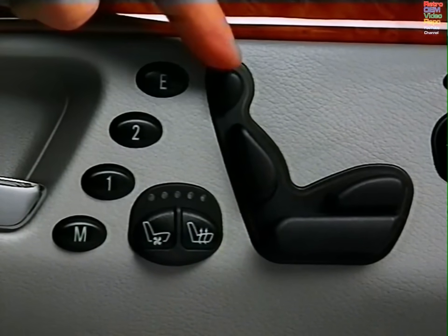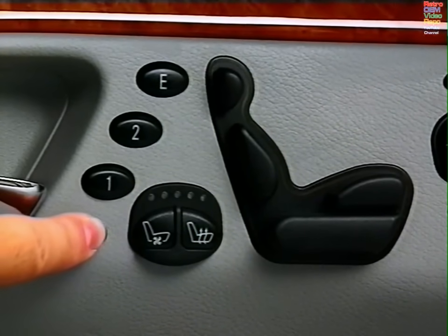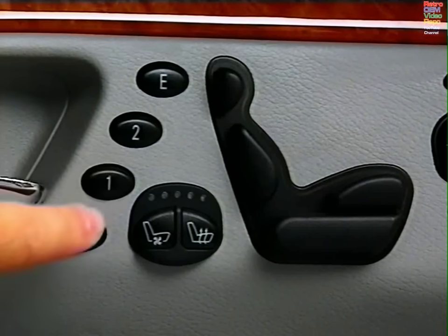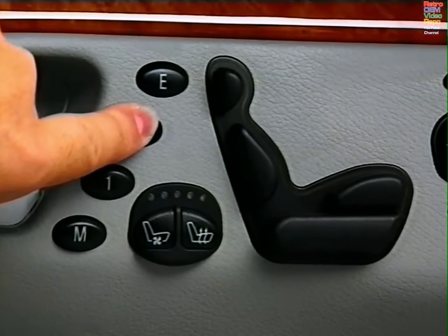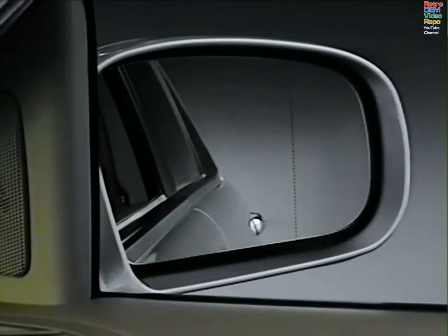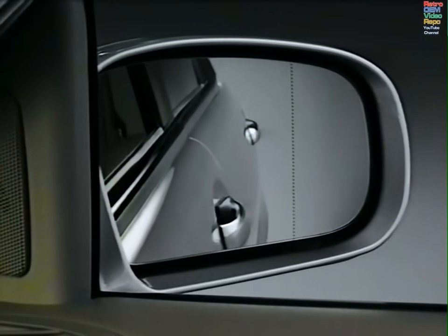When you have found your preferred settings, you can save these using the memory function. An extra memory location is provided for a second driver. You can program a parking position for the nearside external mirror, so that when reverse is selected, the mirror automatically swivels down to show the curb edge.